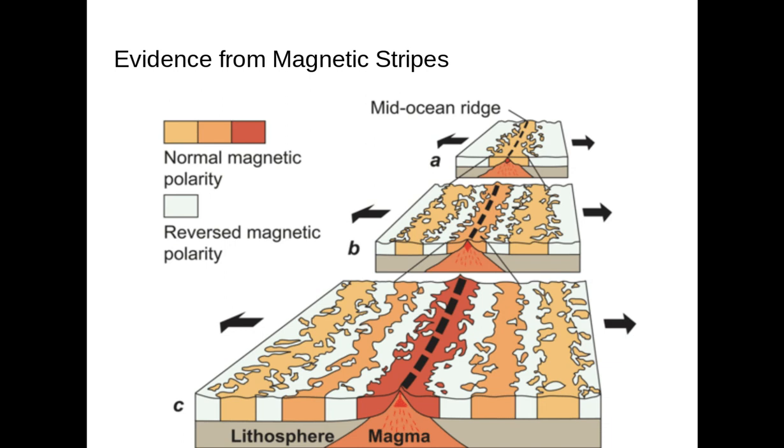Evidence from magnetic stripes. Earth behaves like a giant magnet with a North Pole and a South Pole. Quite surprisingly, Earth's magnetic poles have reversed themselves many times during Earth's history. The last reversal happened about 780,000 years ago. If the magnetic poles suddenly reversed themselves today, you would find that your compass needle pointed south.